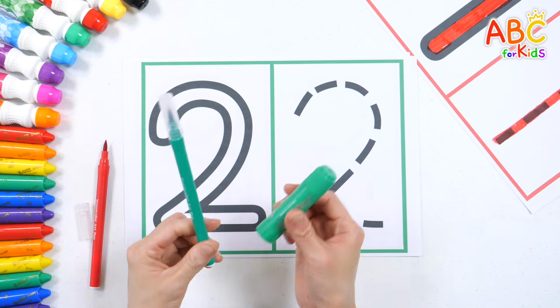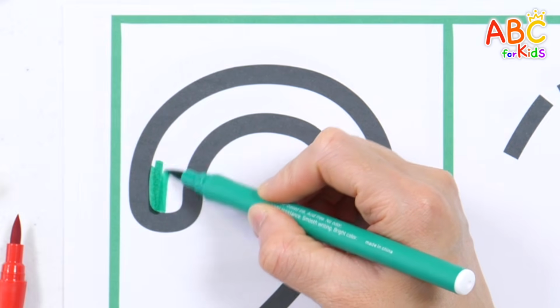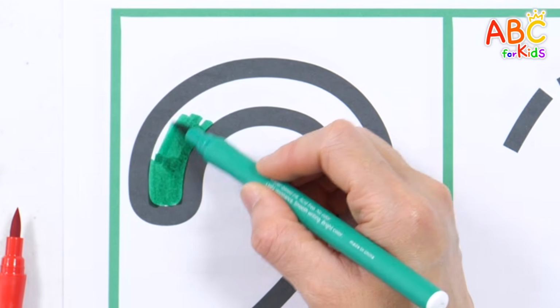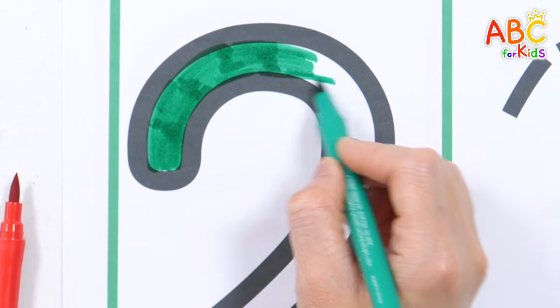Let's color and write the number 2 in green. 2, 3, 4, 5, 6, 7, 8, 9. Done.